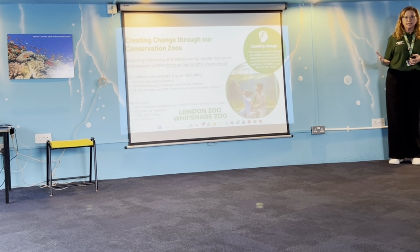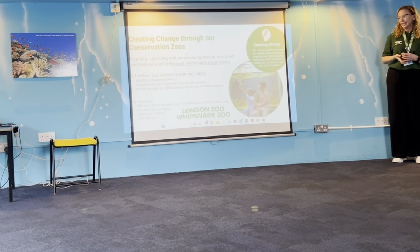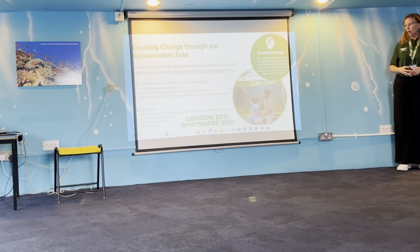So it's not just the tickets into the zoo, like the general visitors. We have 140,000 educational visitors every year. We also work with a lot of community partners as well, and we run different schemes to make sure that we're reducing the barriers for people, financial or otherwise, to be able to access our zoos.